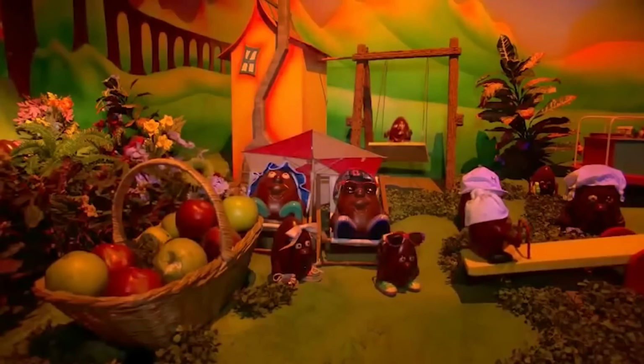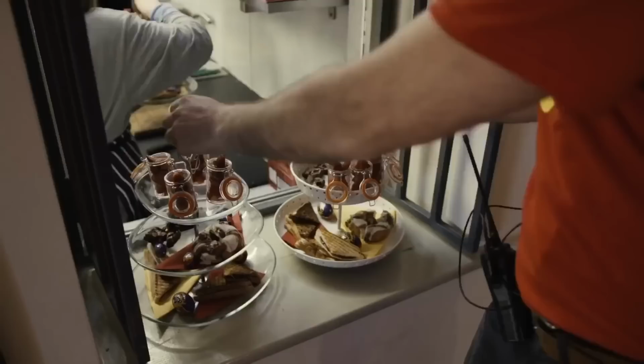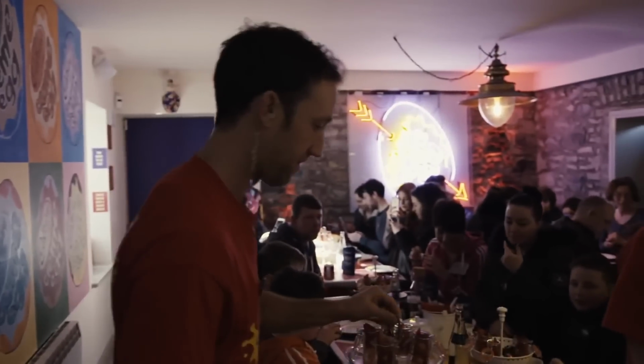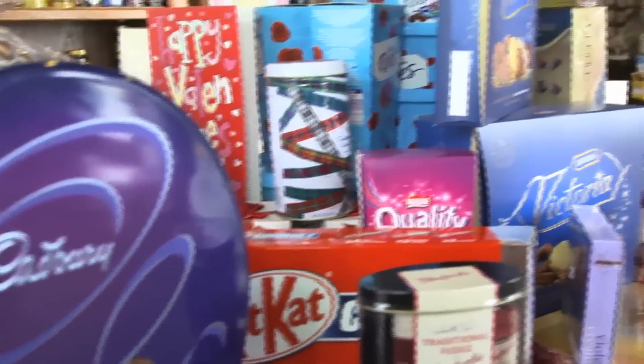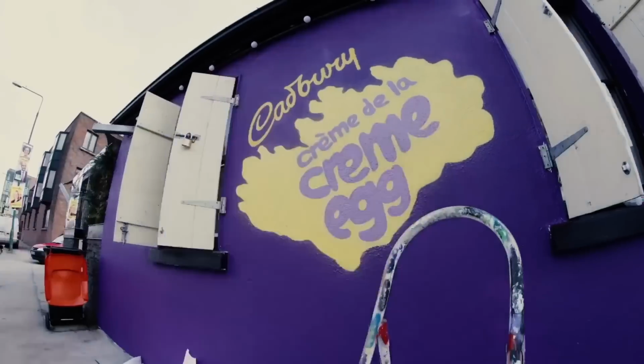Jealous yet? That's not the only cream egg-themed paradise that's popped up. In 2016, a massive cream egg cafe showed up on the street of London, Soho. It featured traditional menu items like toasties and tray bakes, all with a cream egg twist, and Dublin's done them one better.